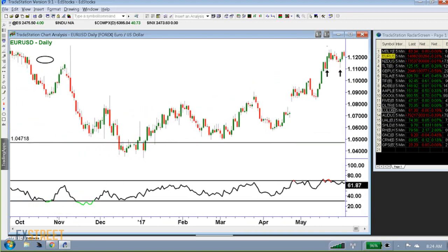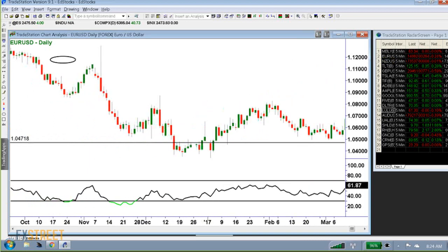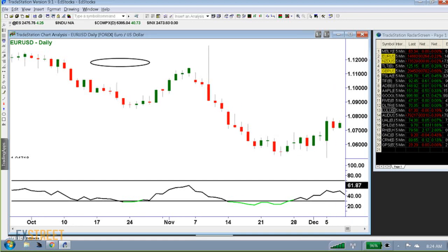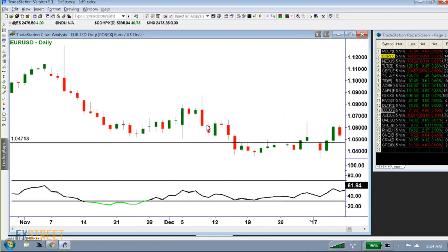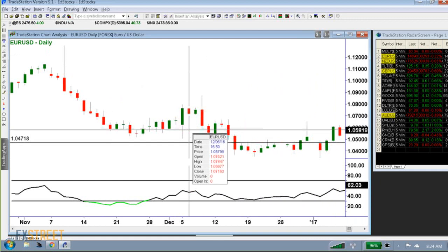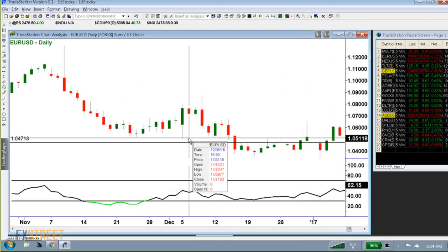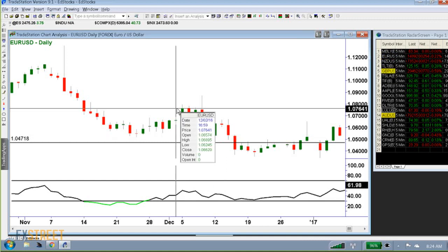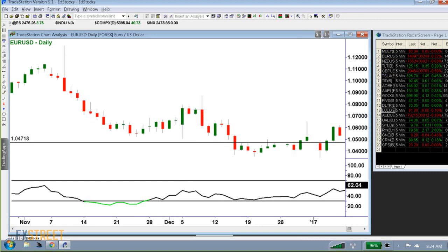Here's a beauty. This one was from December 4th. See that big green candle? We shot down from 106.25 to 105. So we shot down over 100 pips, and then we shot up from 105 to, I'm sorry, from 105 to 107. So some pretty big moves.